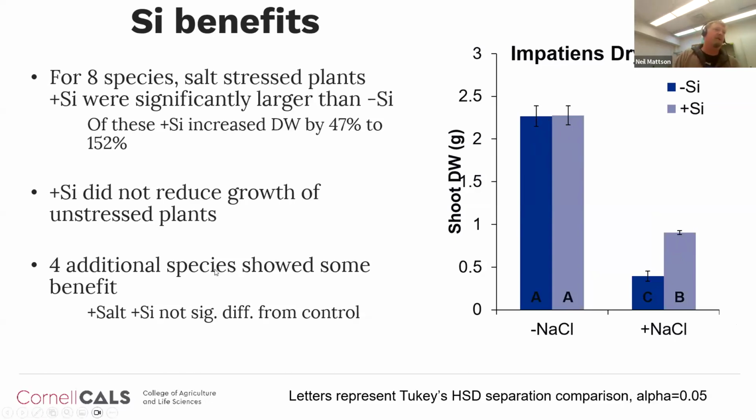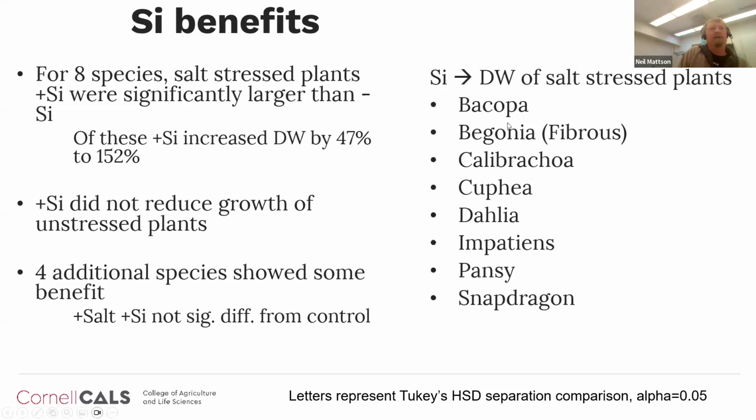And then we saw 4 additional species that showed some benefit, but it was not statistically significant. And that list of plants that showed a benefit from silicon in terms of salt was Bacopa, fibrous begonia, calibrachoa, cuphea, dahlia, impatiens, pansy, and snapdragon.